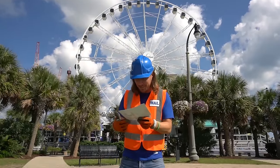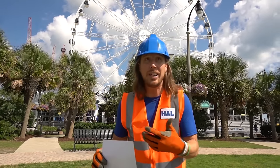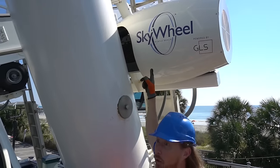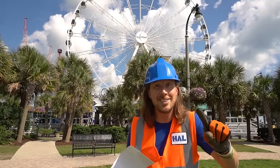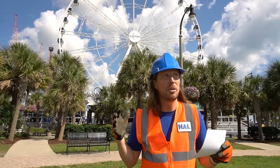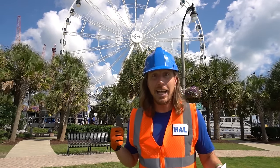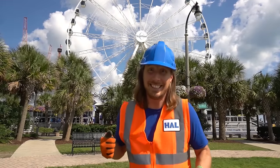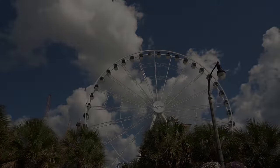Oh, that was awesome. We had such a fun day today working at the Skywheel. We got to learn how it worked with the motors. That was really, really cool. We even got to operate it. That was awesome. But our awesome job is not done yet. You know why? Because they've got lights on it. So we've got to wait till the sun sets and then we're gonna come back and activate the light show. It's gonna be great.